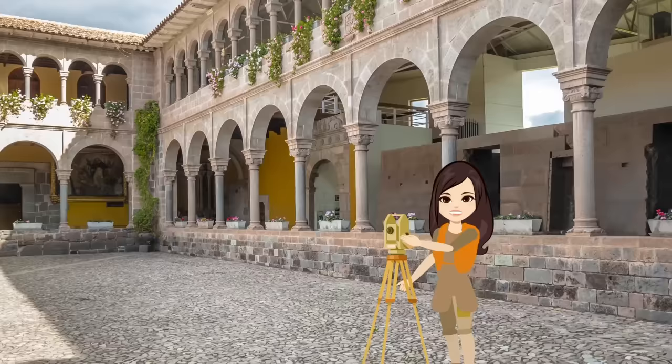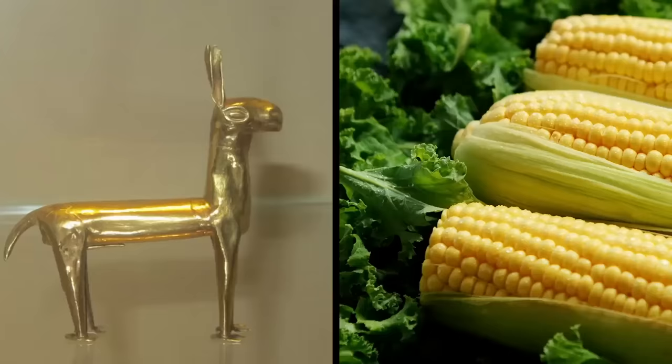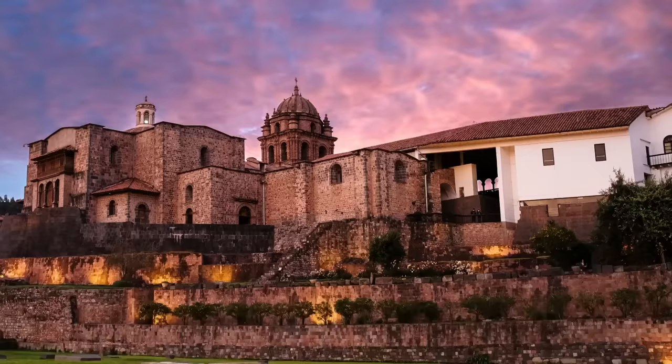Then there were the decorations. There would have been images of all the Inca gods, from Kila of the Moon to Ilapa of the Rainbow. The garden would have had life-sized golden statues of alpacas and corn. It would have been an unimaginably beautiful place to witness with your own eyes.